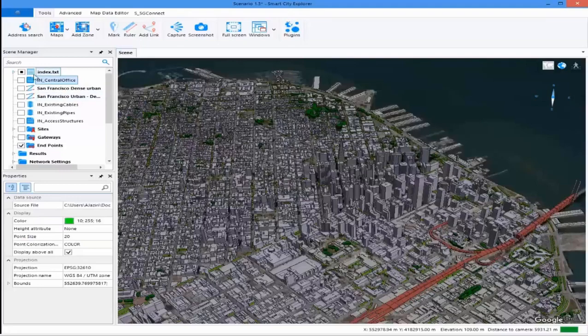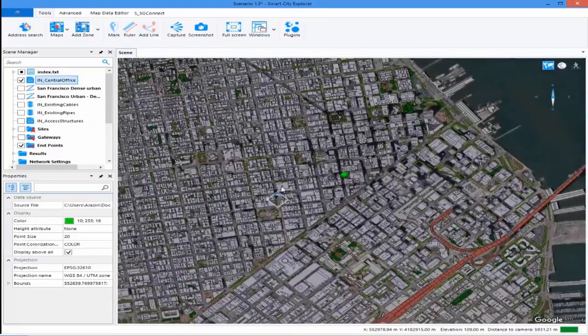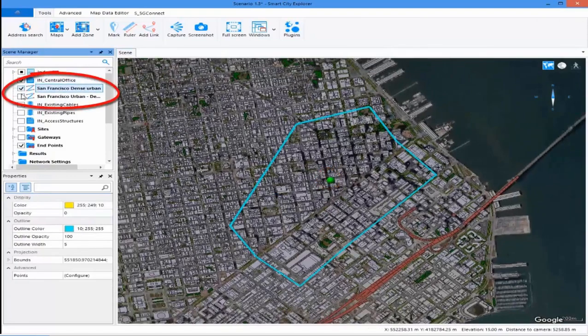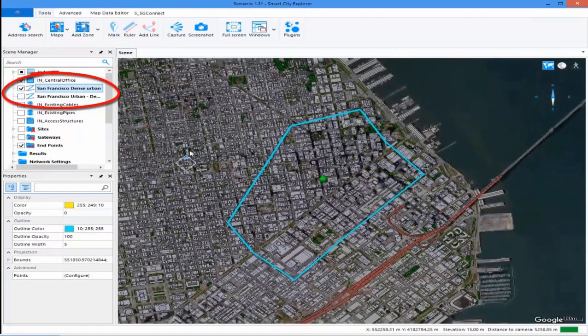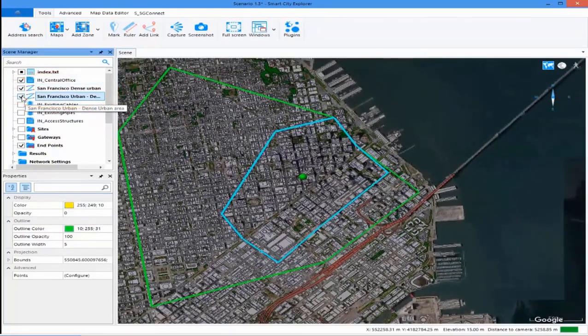The 3D GIS data includes building and footage polygons that are critical in this scenario for the millimeter wave propagation simulations. Then in the project, we have imported other information for this use case, the location of the central office here, as well as the location of the study area. So a dense urban area in San Francisco, as well as an urban area visualized here.